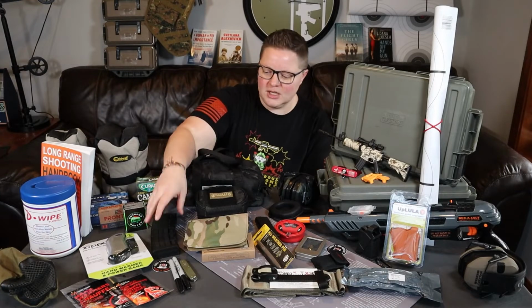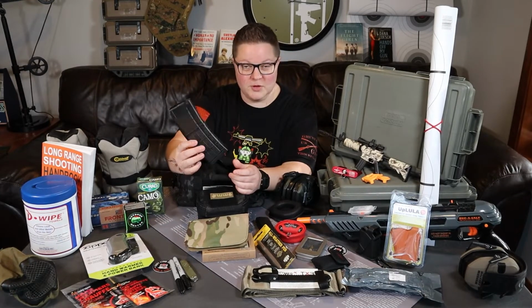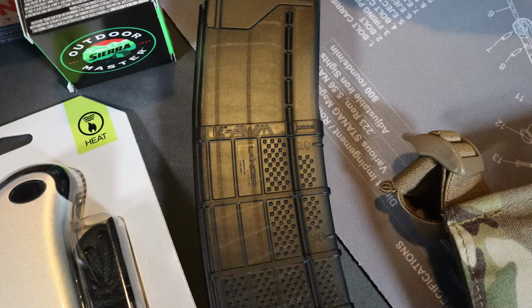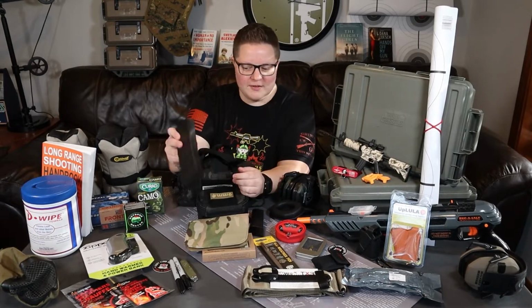To complement ammo, I would definitely consider getting someone some more magazines. This is a typical AR magazine. You can also get just pistol magazines. You can never have too many.